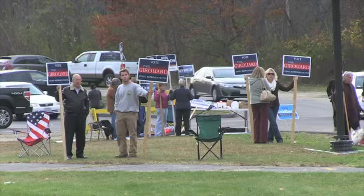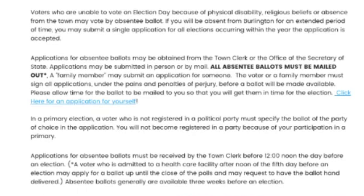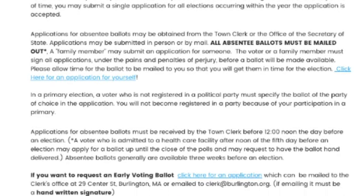By mail, we are still taking those. We will accept them until noon on June 5th, the day before. But remember that all ballots have to be mailed out. So as soon as you can get an application, the better off you'll be. Ballots have to be returned by 8 p.m. on the day of the election.